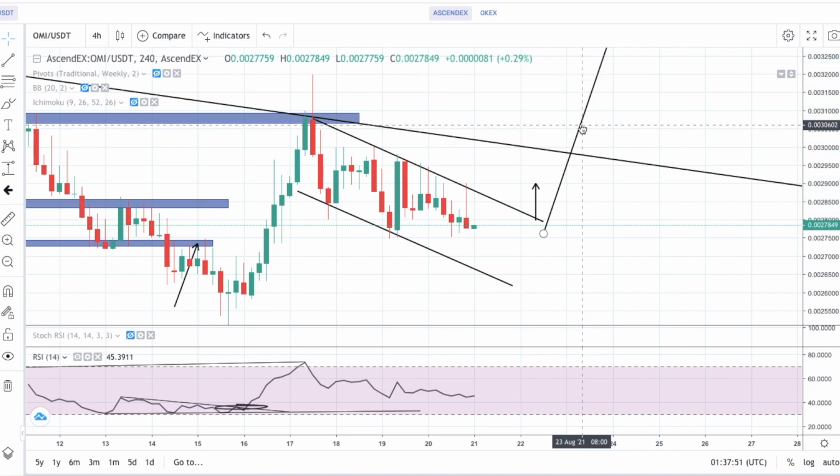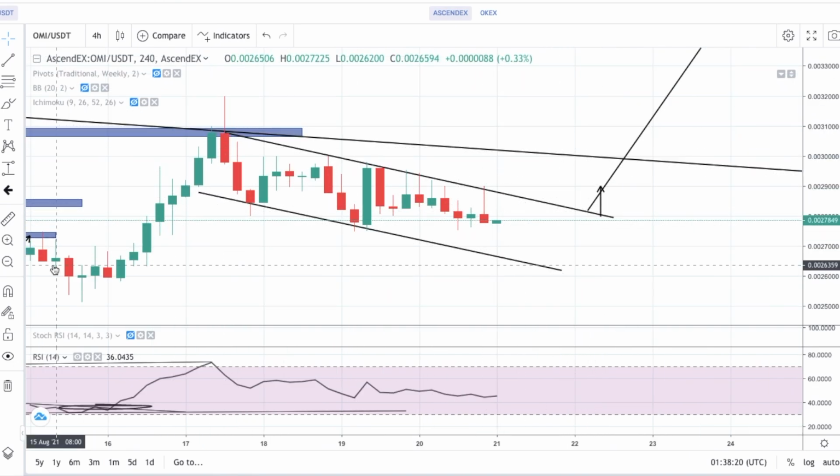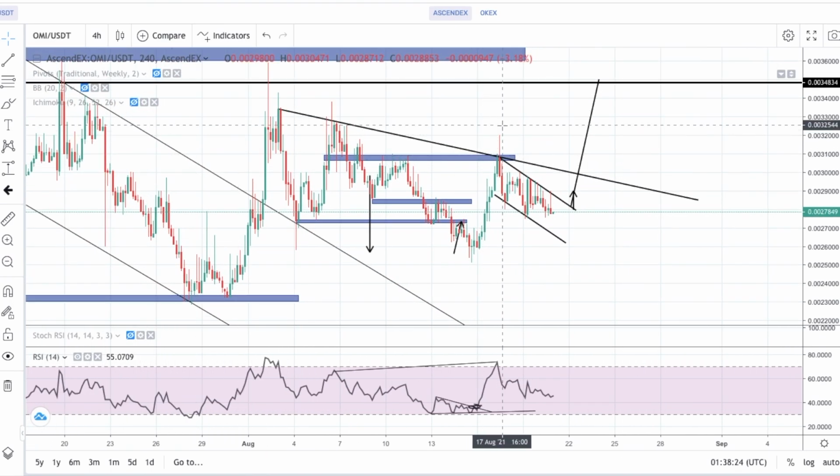Okay, so let's just say the breakout just happened right here. We put it right there. And when you zoom out, this will be your take profit. So let's do that and see exactly where take profit lands, okay? So take profit lands exactly around 0.0034, and that is such a coincidence, guys.